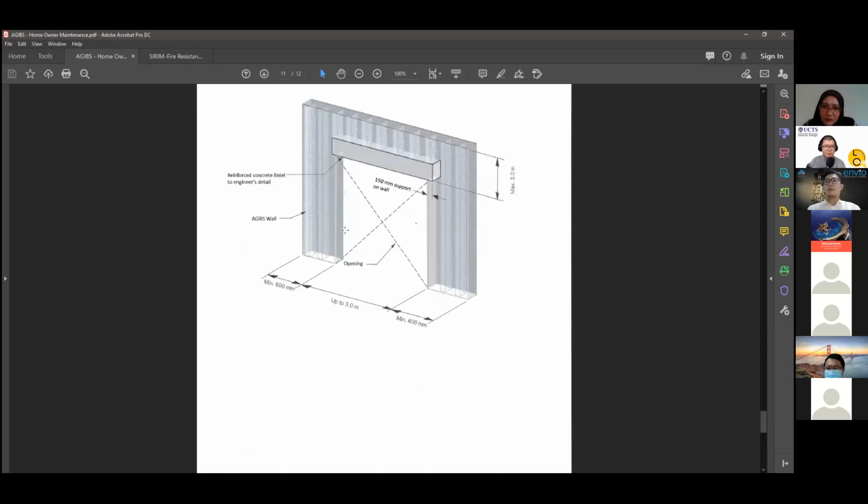This is in a situation where you already have the wall, a GIBS wall, and then we create a new opening. So you introduce a lintel on top. Yes. So if we have the opening in the original design, do we still need that lintel? No.